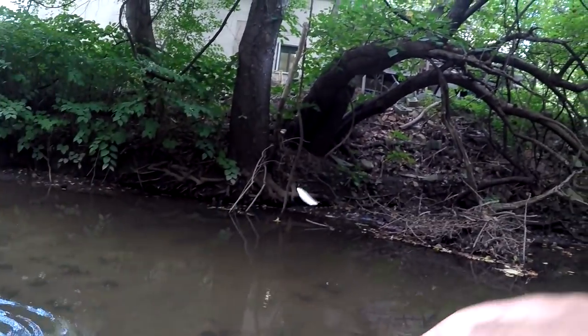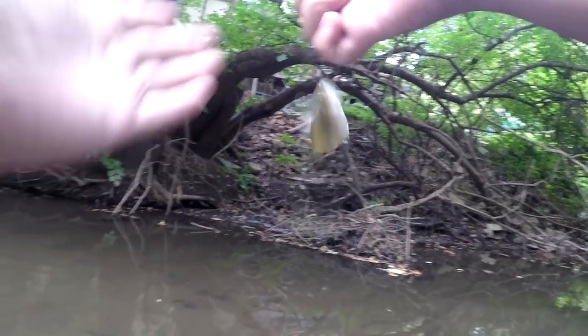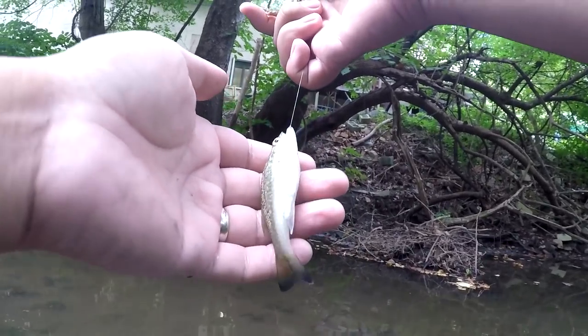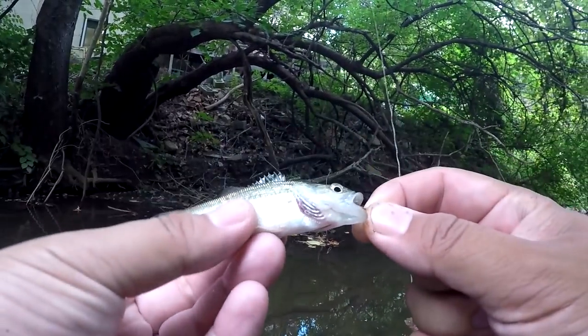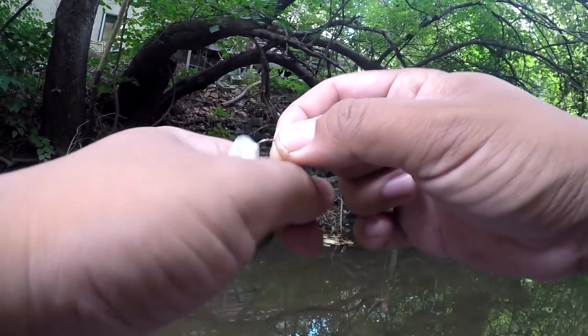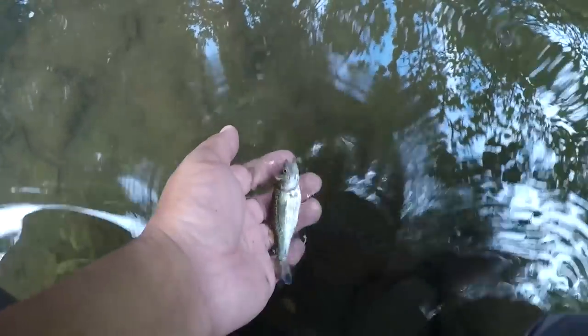What we got here? Oh, gee. Oh, boy. I'm sorry, buddy. I'm sorry, man. I thought it was a sunfish. Look at the size of this little creature, man. We started walking upstream. These are the beasts that we find around here. Oh, man. Here, go.